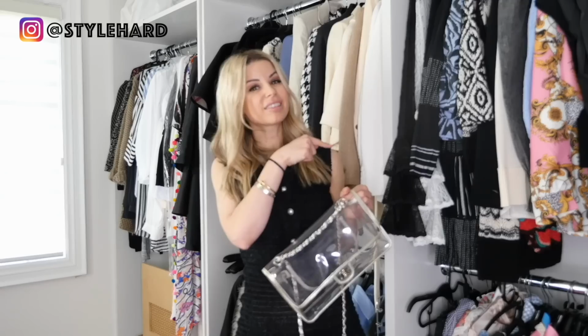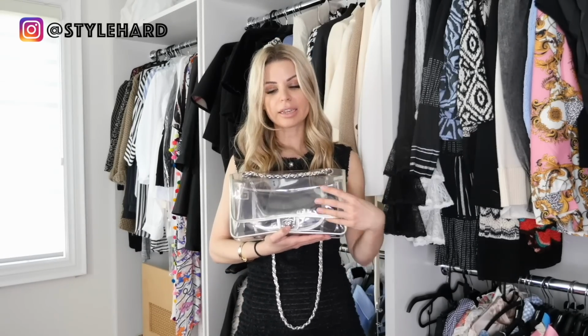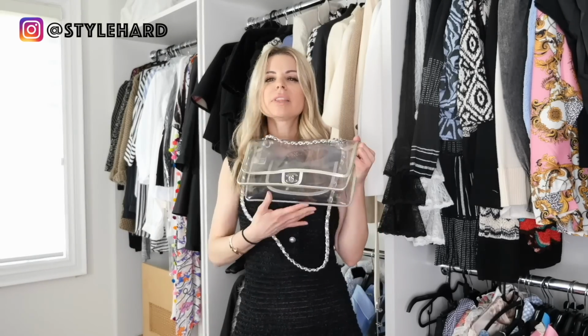Now, I did tell you guys in trends that are kind of over for 2020 last year that clear bags were on the way out. I told you that. However, I also told you I don't personally care. I still love a clear bag. A couple years ago, it was all about the clear bag, and they were doing the clear Jelly Kelly bag, which I also still think is adorable and so cute. And I would definitely still rock that to the pool or the beach, because it's very easy to wear. Same thing goes for this.